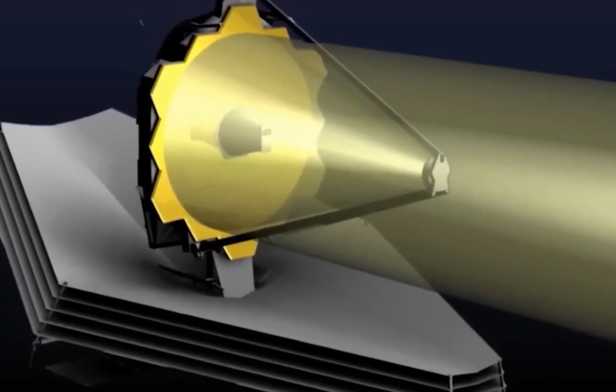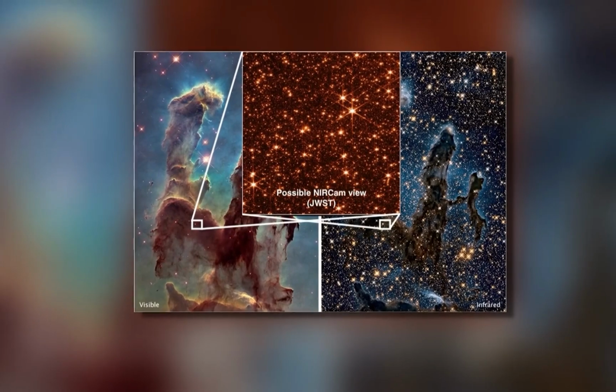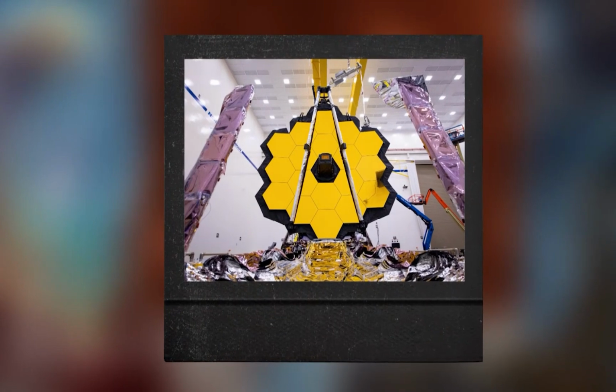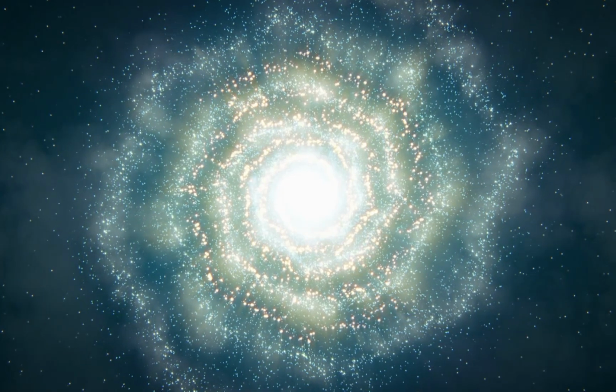Scientists have been eager to put it to use, and the telescope has already been fully booked for its first year of observations. While the images that will be unveiled on July 12th are sure to be impressive, they are just the tip of the iceberg. In the months and years to come, JWST is sure to change our understanding of the universe in profound ways.